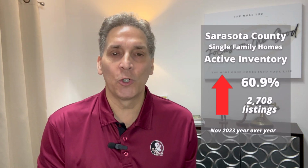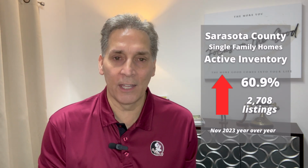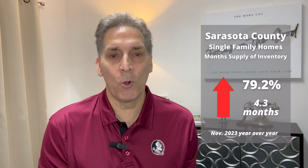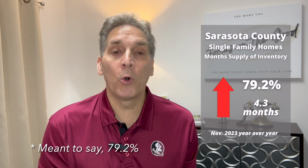Active inventory is up 60.9% with 2,708 listings on the market. Month supply of inventory, we talk about it all the time, is up 70.9% to 4.3 months. Last month, that number was 3.9 months. So again, it's still inching into that equilibrium number. And that's a good thing.